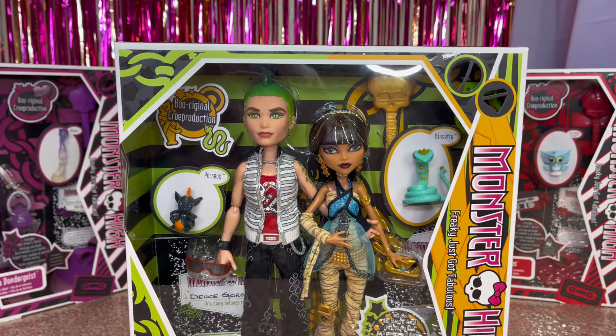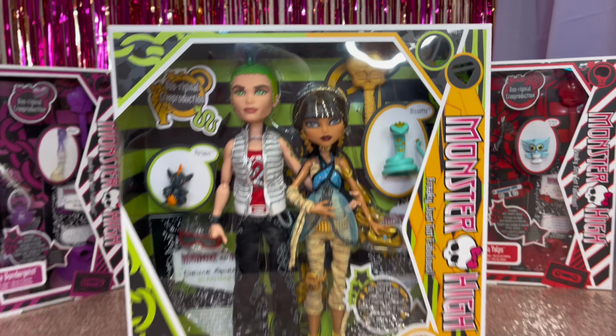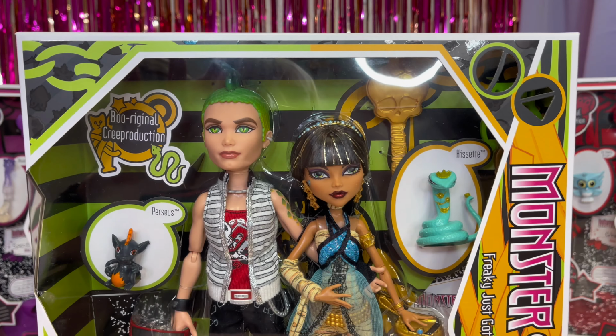I'm so excited. So here are Cleo and Deuce in the box up close and personal. It is just like the original Monster High box, and it is so gorgeous. Garrett Sander is just so talented at box and package design. It is insane.